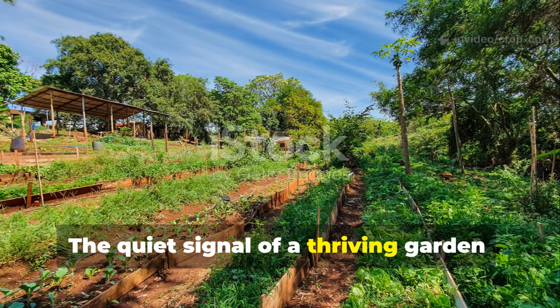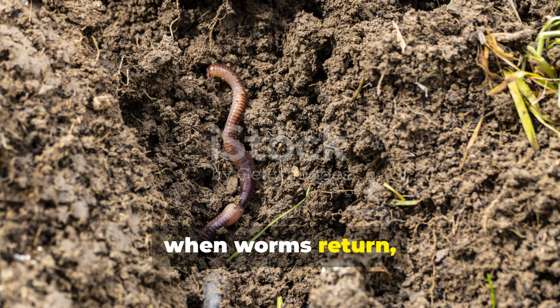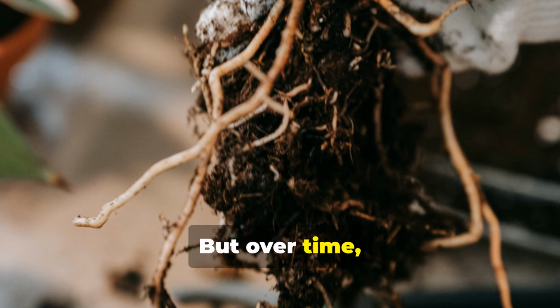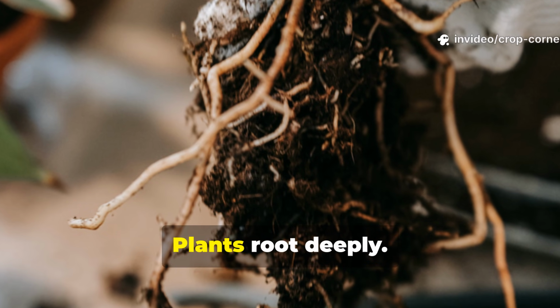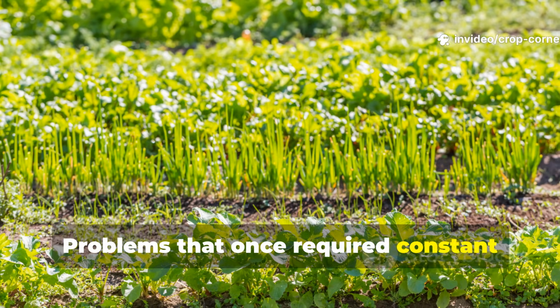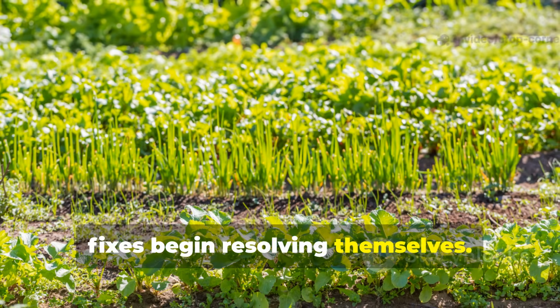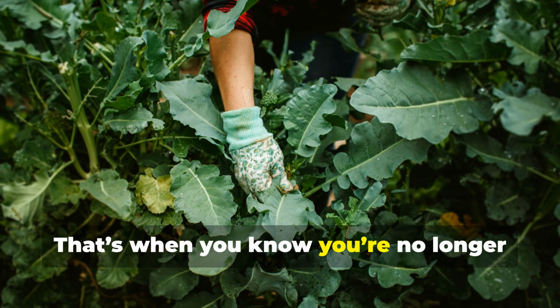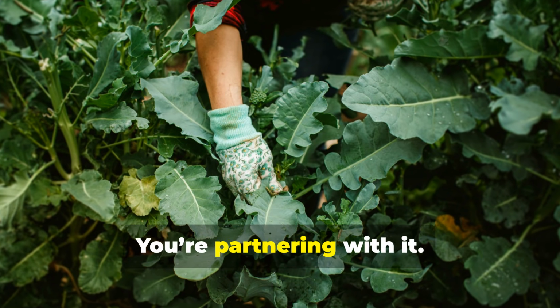The quiet signal of a thriving garden. When worms return, you may not notice immediately. There is no dramatic moment, but over time, the soil feels alive again. Plants root deeply, water behaves differently. Problems that once required constant fixes begin resolving themselves. That's when you know you're no longer fighting your garden, you're partnering with it.